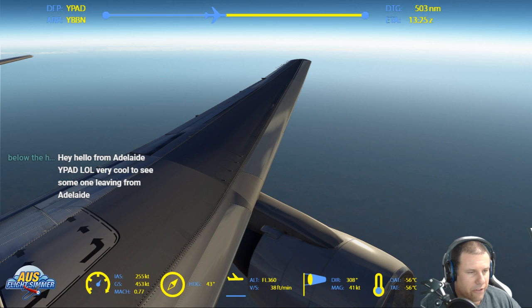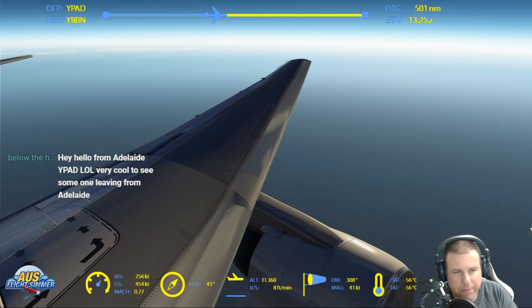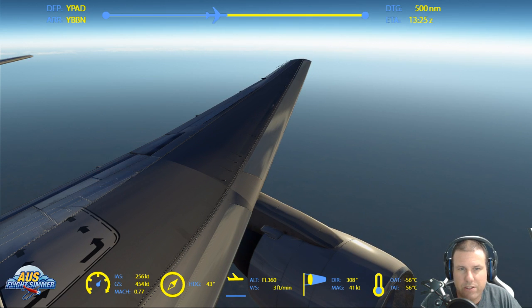Below the hard deck. Hello from Adelaide, YPAD. Very cool to see someone from Adelaide. Yeah, you missed the departure, but welcome to the stream anyway. There are some nice freeware airports for Adelaide in X-Plane, so it was nice to take off there. And true to life, like my experience with Adelaide, very windy and bumpy landing in and out, so we had the same sort of stuff departing.